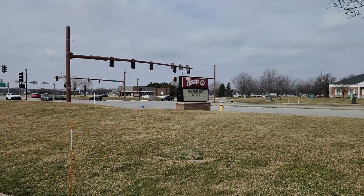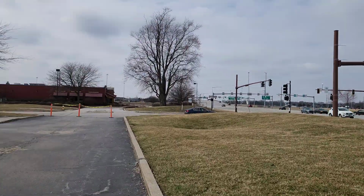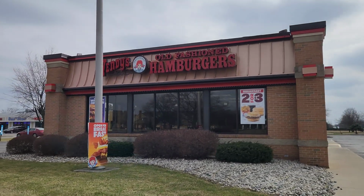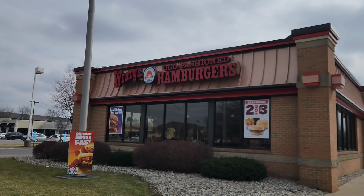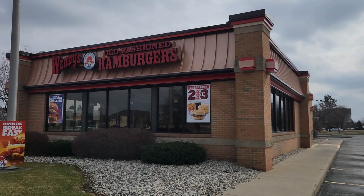Yep, even the sign is old. The old style logo, temporarily closed. And this one even had the older signage that says old-fashioned hamburgers. There's even fewer of these than there are these old design buildings that just say Wendy's on it. To have the full thing with Wendy on there and old-fashioned hamburgers, that's pretty cool. And that breakfast looks really good. Yeah, I'm sorry, guys. I don't care if that seems embarrassing at all. I'm just stating the facts.